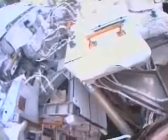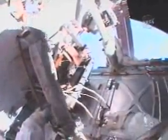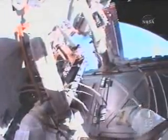Yeah, good. Why don't you get some eyes on my tether here? It looks like it's not retracting good. There it is. There it goes. Did you pull it out a little bit and release it? Yeah.